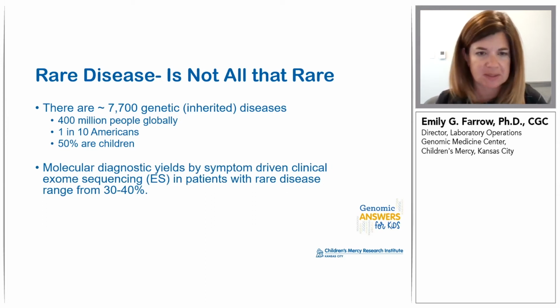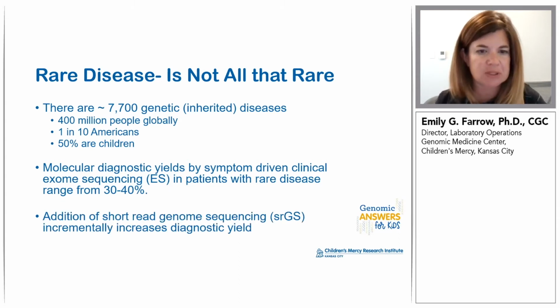Molecular diagnostic yields by symptom-driven clinical exome sequencing in patients with rare disease only range from 30 to 40% in unbiased cohorts. And we now know that the addition of short-read genome sequencing only incrementally increases the diagnostic yield.